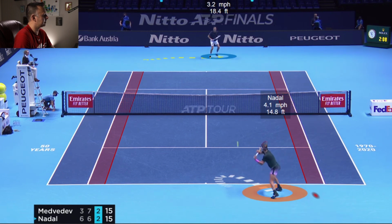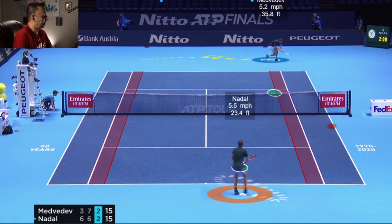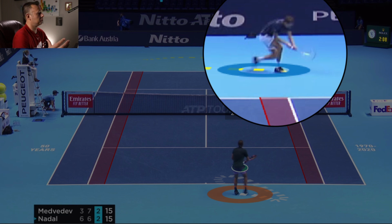Nadal takes a pretty big risk here, right? And we're kind of getting to the point now, but hits pretty close to a small target to get Medvedev running here to his left. And let's look at Medvedev again. We talked about in the last point and showed this from really difficult positions, and this is about as difficult a position as you can get.